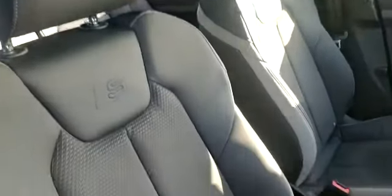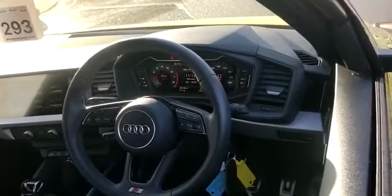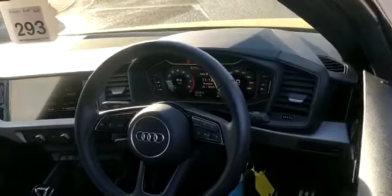Inside the vehicle you have your S-Line half Alcantara, half leatherette sport seats, along with your digital dash, S-Line steering wheel with the fingertip controls. The central MMI touchscreen system is there in the middle, and below that you have the Tronic automatic gear stick.